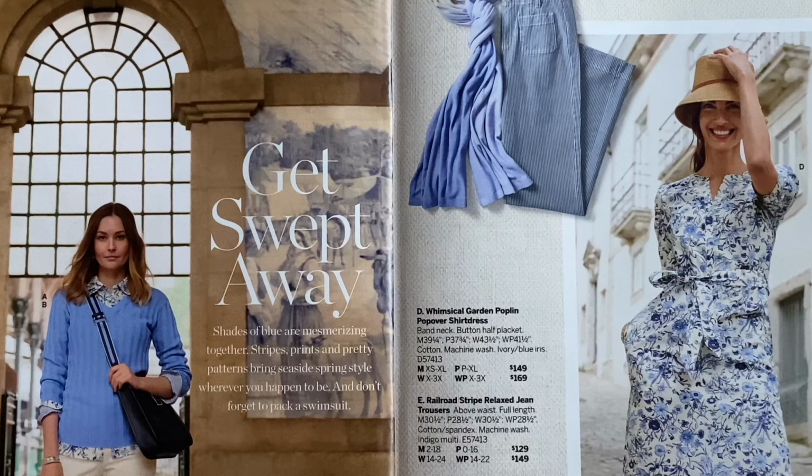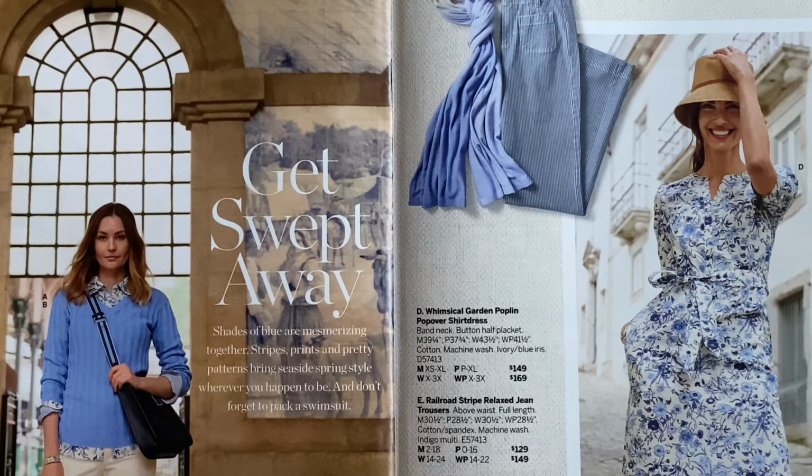Get swept away. Shades of blue are mesmerizing together. Stripes, prints, and pretty patterns. Bring seaside spring style wherever you happen to be. And don't forget to pack a swimsuit.